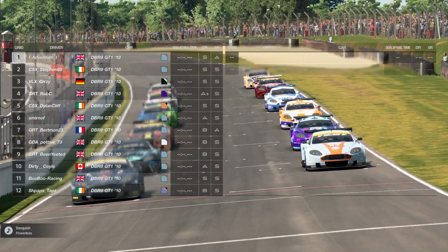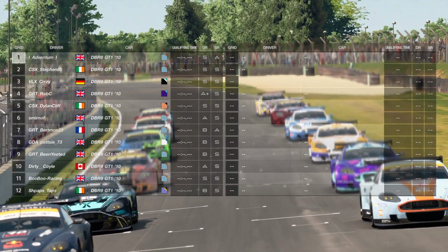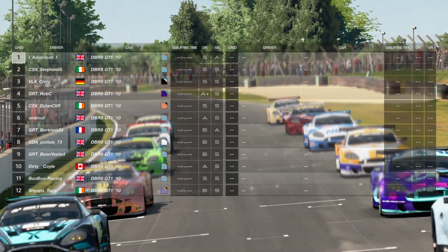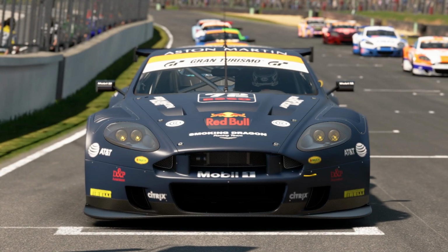But here we go. Here is the lineup, the grid positioning for the start of the feature race. Yes, I got pole position, baby. That is good for us, as we do have a 5-point lead moving into the final race.